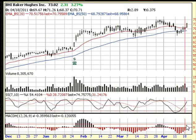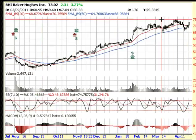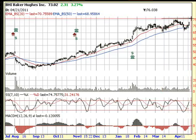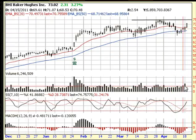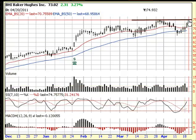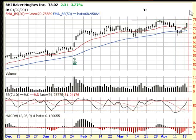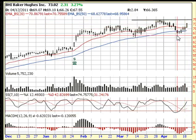BHI, Baker Hughes, is also another stock I'm taking a look at. It looks like it wants to move up and retest probably the $75 level. Let me zoom in here. So volume's actually been picking up the last 3 or 4 days, and it is moving up higher, so it probably wants to retest 75 and break above it. Break above 75, it would be a decent long. I'm actually thinking about maybe dabbling in a few shares before it hits 75.